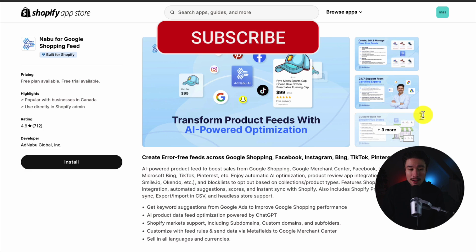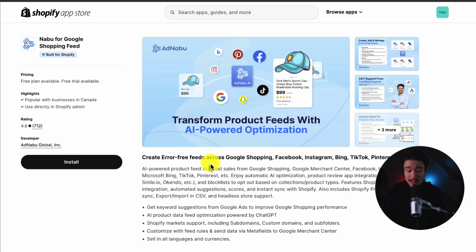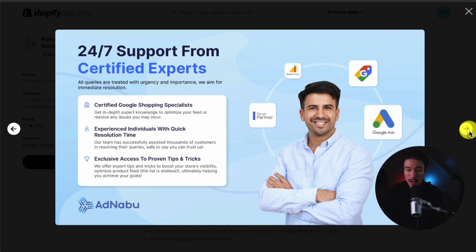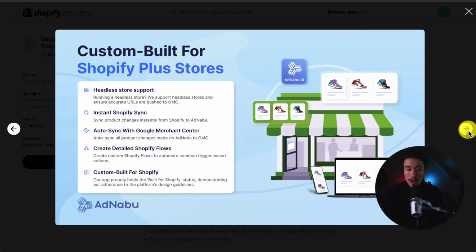features. Next up, we have AdNabu for Google Shopping Feed, so you can create error-free feeds across Google Shopping, Facebook, Instagram, Bing, TikTok, Pinterest, and more. So it really makes it easy to create, edit, and manage these feeds, including features such as batch editing, importing and exporting, and automatic error checking. They have 24/7 support as well from Google Shopping certified specialists, and it's custom built for Shopify Plus stores as well, with headless store support and instant Shopify sync.